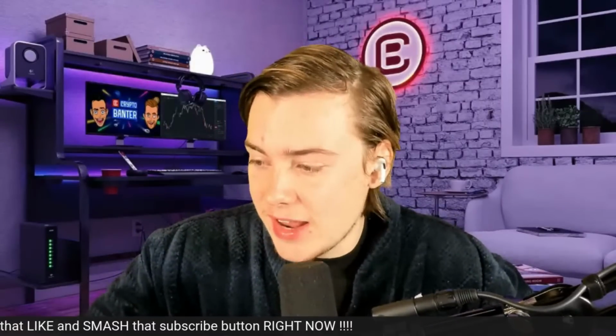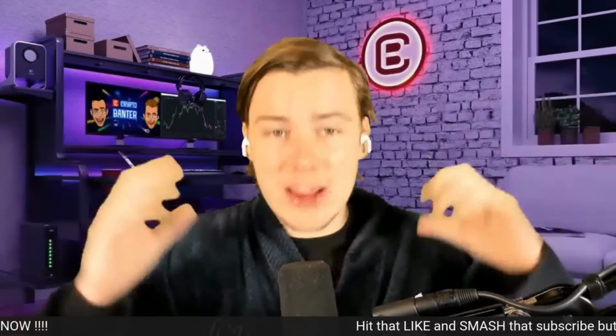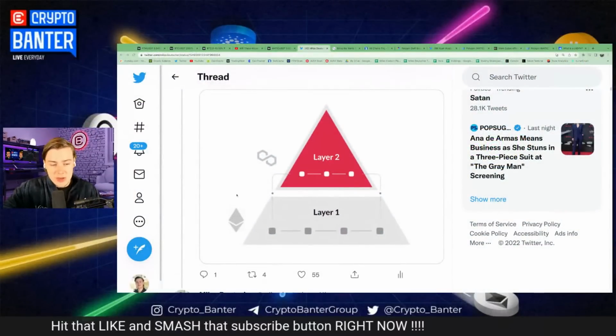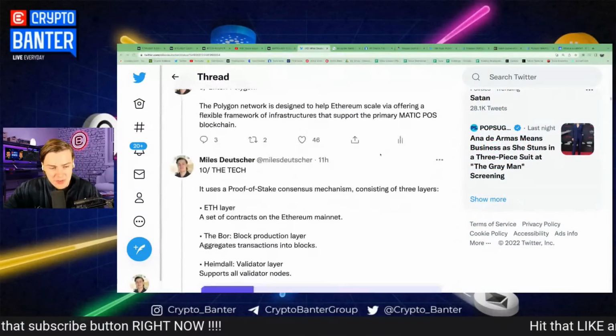You have to understand that layer 2s are stacked on top of layer 1. So you have the base layer, the layer 1s, and then the layer 2s are secondary networks which work in parallel or independent of the main chain. So a very easy visualization would be this pyramid. You have Ethereum as the layer 1, and then you have Polygon stacking on top of it as the layer 2.